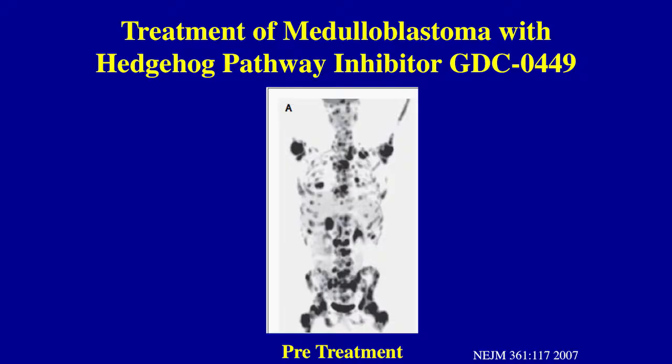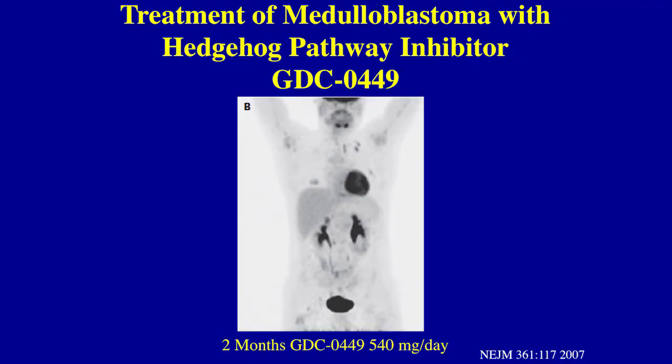And in this publication of a patient in New England Journal back in 2007, these were the metastases all over his body prior to treatment with GDC 0449, which is the hedgehog inhibitor. This is what it looked like 2 months later. The black below is his bladder. The black above is his stomach. The black in the middle are his normal kidney collecting structures. So practically nothing can we see.